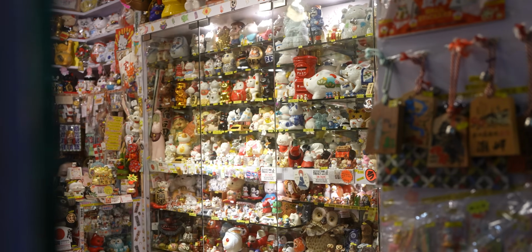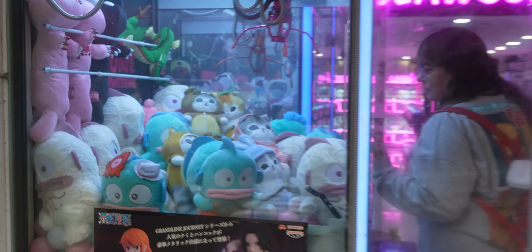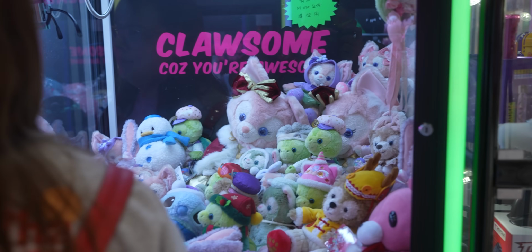Yeah, that was cool. We're walking down the street and I turn around for just 1 second and Kitra disappears and I find her inside the claw machine store. Of course.